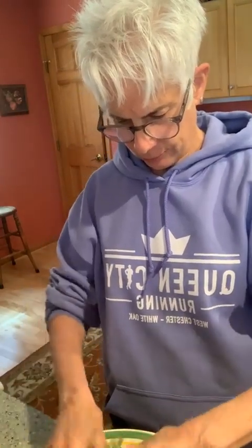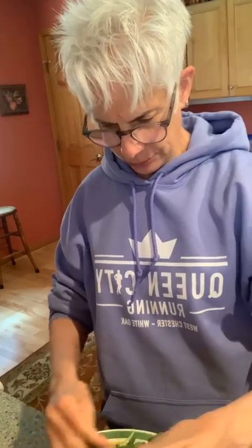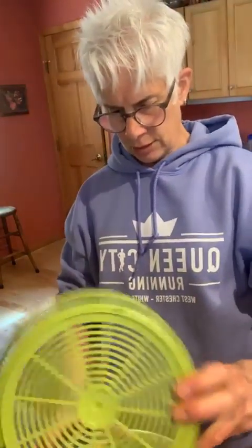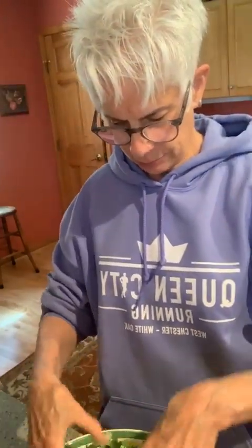Toss that up. I'm so proud of Bill because a lot of times when he goes to the grocery for me, he's not as picky as me, or he hasn't learned to be as picky as me. But I guess I'm training him because everything he brought me looked so good. There we go. That was probably about 5 or 6 leaves out of that big head.